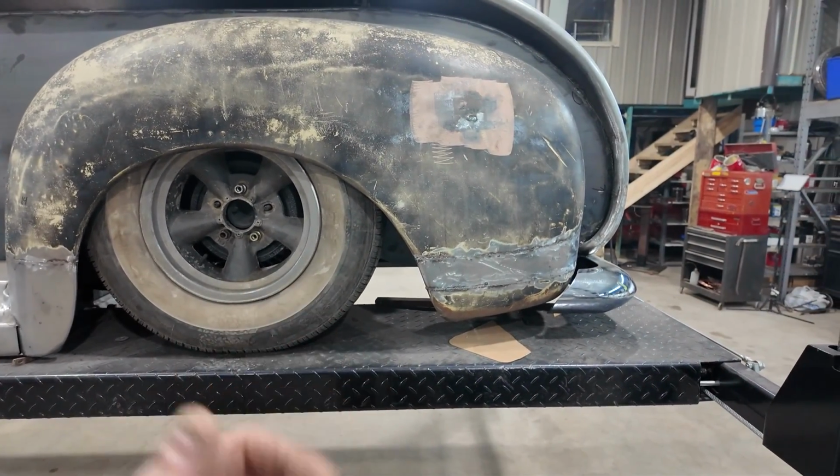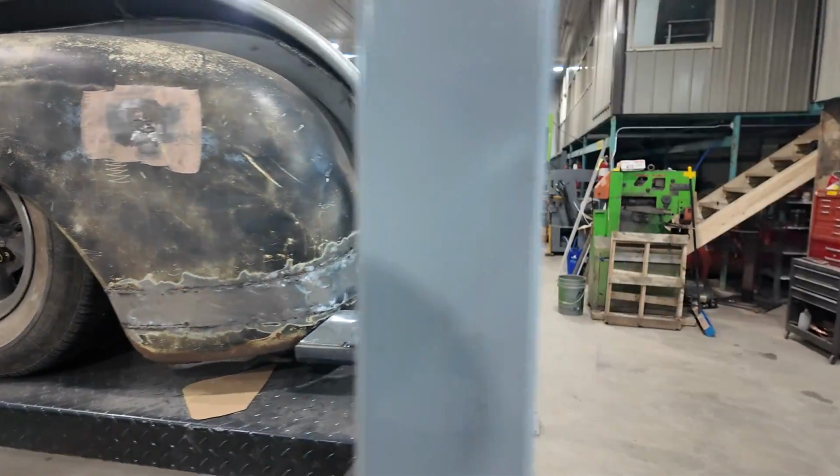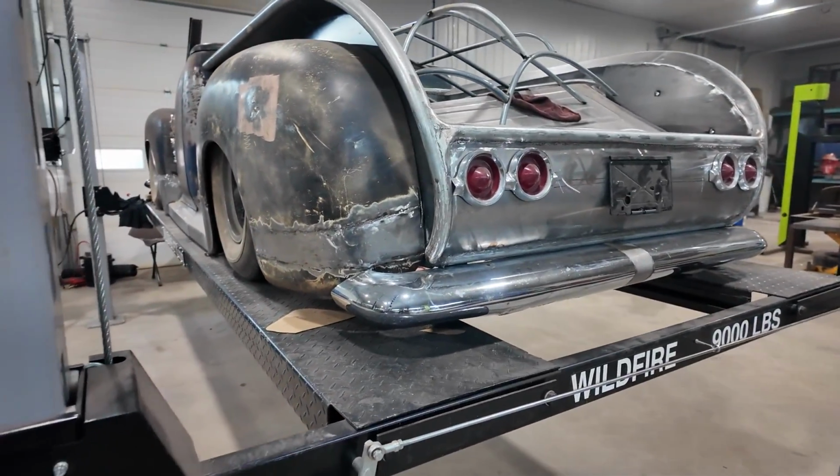Kind of the vibe I'm feeling, because it just seems so square right now. It just needs a little something.